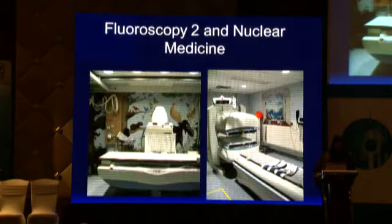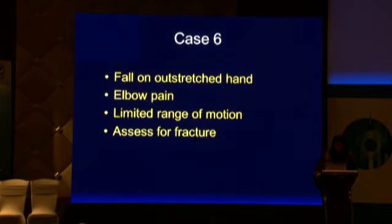So again, our other fluoroscopy suite and nuclear medicine, we have some art on the walls, some more than others, but just to try and lighten things up. Case 6, so we're getting there.